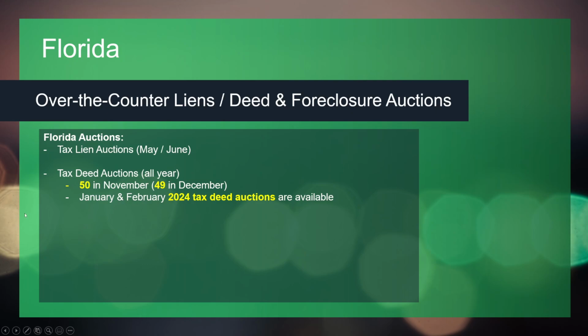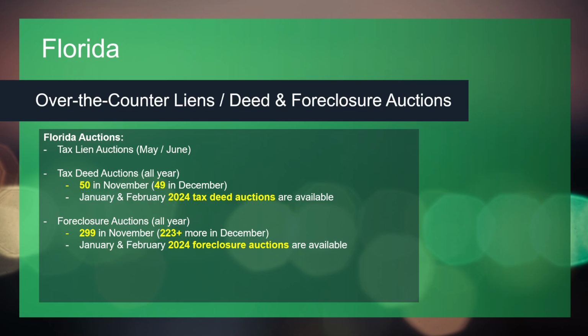January and February, we have 2024 tax deed auctions available now, so we can see those on the new auction calendar. Similar in foreclosure auctions, November and December are kind of similar months. 299 foreclosure auctions in November. We're already looking at 223 in December. And for January and February, we do have some foreclosure auctions in 2024 we're looking at too. So you can get the jump on those.